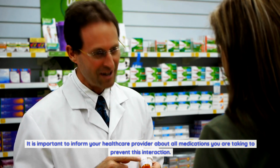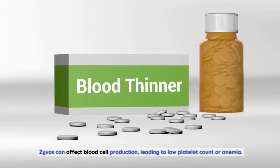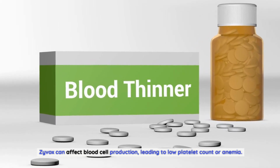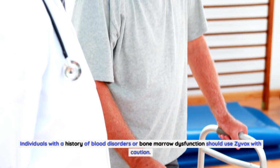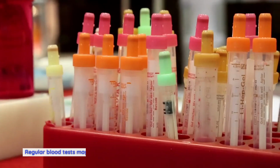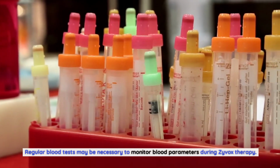this interaction. Blood disorders. Zyvox can affect blood cell production, leading to low platelet count or anemia. Individuals with a history of blood disorders or bone marrow dysfunction should use Zyvox with caution. Regular blood tests may be necessary to monitor blood parameters during Zyvox therapy.